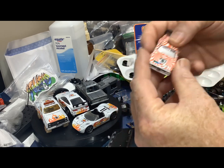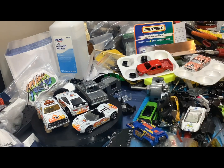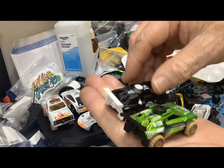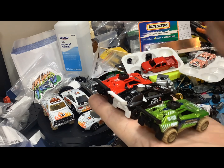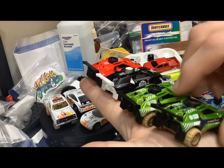My new favorite car. Every car is my new favorite car. Anyways, so I'm still stuck in sand burner land. I just picked up a couple more because, well, one is not nearly enough. And I really like them.